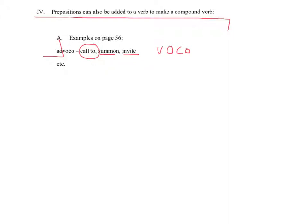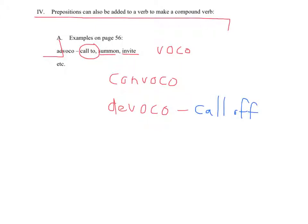If you look at the examples on page 56, there's convoco. Convoco literally means call together. That one translates very nicely, literally. The book includes devoco. Devoco literally means to call down from or to call away, but you might use it more colloquially, or it might sound better to say to call off. You're going to call off your dog from attacking, for example. The book gives you evoco, which means to call out, literally. That's a pretty good translation, but again, you might prefer the verb evoke, which looks very much like the English, or rather the English looks very much like the Latin.